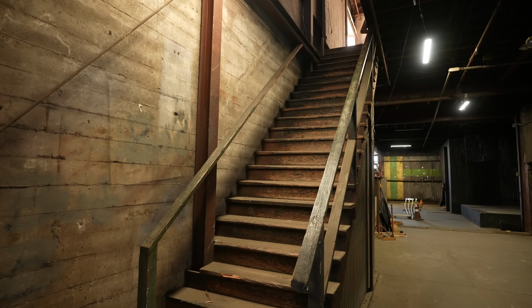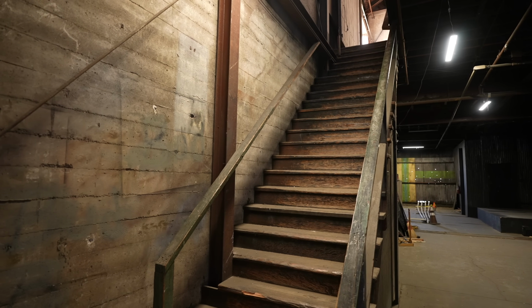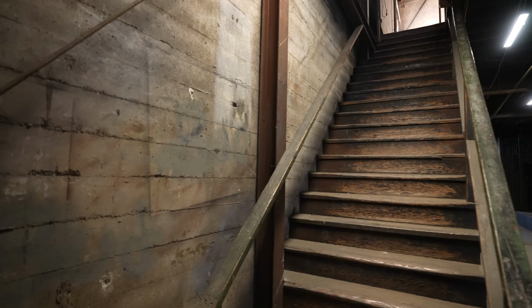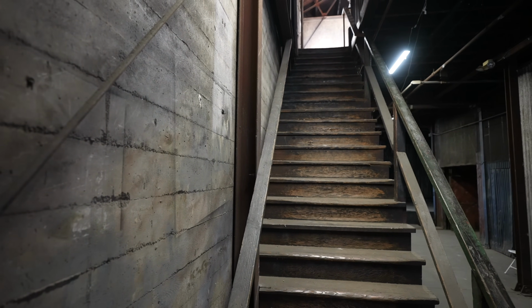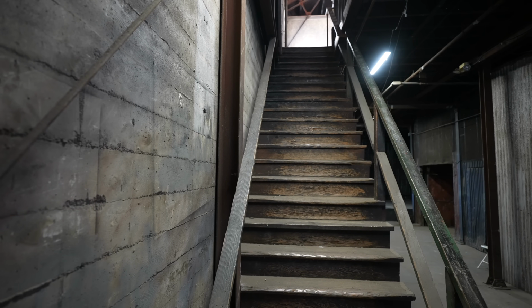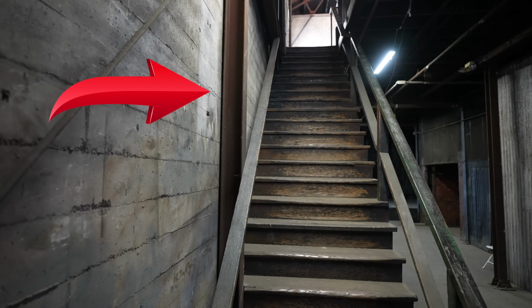Now there's only a few more locations that we want to showcase, and this is one of them, these steps right here. These steps are a lot wider than the other ones whenever Detective Singh comes down. But whenever Detective Singh and Danny Glover's character go up to basically Jigsaw's lair, his headquarters, they pretty much walk up shoulder to shoulder, so the stairs had to be a little extra wide, and this is it.